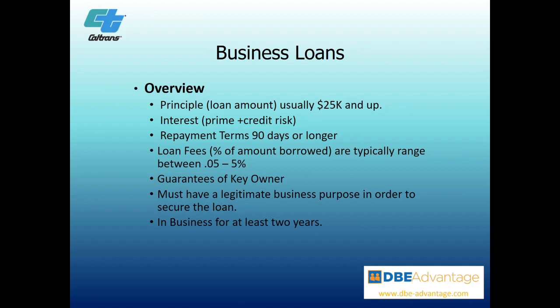And you have to have a legitimate business purpose in order to secure the loan, and be in business for at least 2 years. That is pretty much the way it is. However, talk to your bank. But I will say this, if you are the business owner, no matter how your businesses are structured, you will have to guarantee the loan, even if you have a corporation.